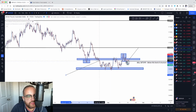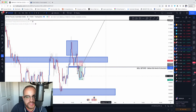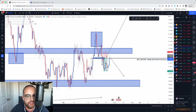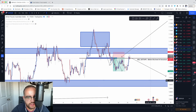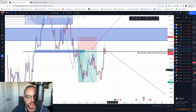However, let's see if we can get any potential trades here. It seems like we might be getting another potential sell to the low of this range for GBP/AUD. That's what I'm expecting for GBP/AUD potentially. On the 4 hour, it looks like we've got some heavy rejections of that level of structure, so that's good. On the 1 hour, it also seems like price is holding up this level of resistance. Obviously, it looks like a double bottom formation.